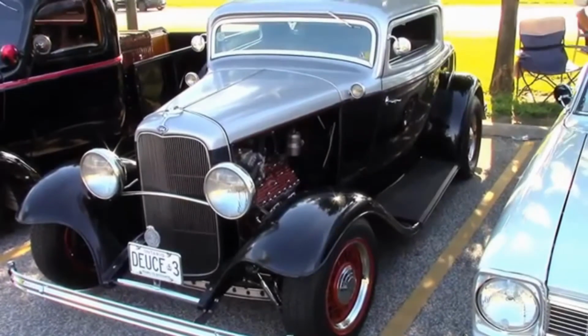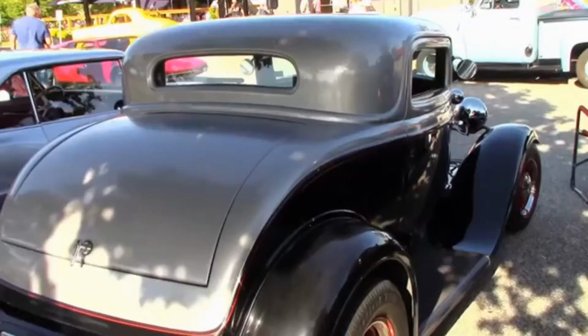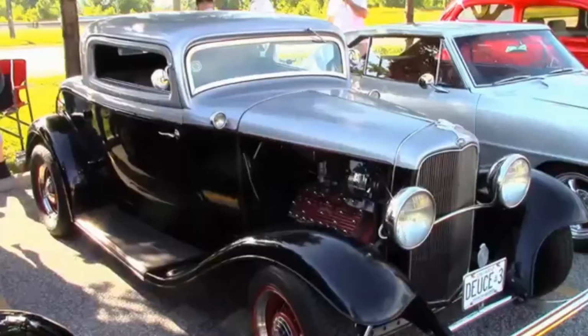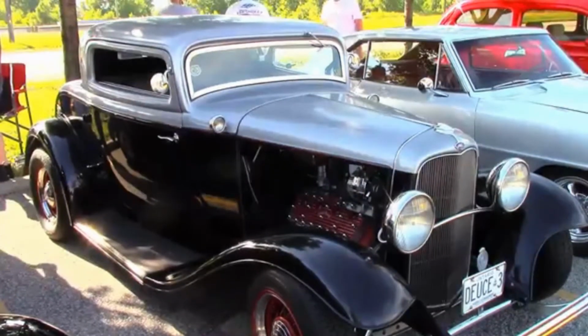This is Gary, and this is Gary's Little Deuce 3-window coupe that he's owned for 33 years. Like a lot of car owners, Gary started from scratch, finding bits and pieces wherever he could find them. Just a little bit of hunting, here and there. You never know. Found the hood someplace and the gas tank someplace else. This car still has its original restoration paint job done all those years ago.